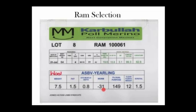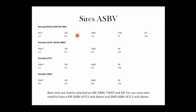Moving on to the next slide, that ram up the top is the ram that's on that introductory page. Again, he's got good fat, good eye muscle depth and a good dual purpose index. He is a really good sire for our purposes. We have also bought some Parkdale rams this year. We went down to Parkdale at Dubbo and bought some, because we have a density problem in our sheep, wool density. So we were looking to improve the density on those sheep, and we wanted to try and breed some young rams that potentially will improve that density for us.